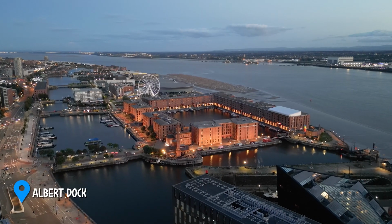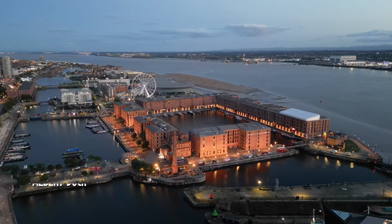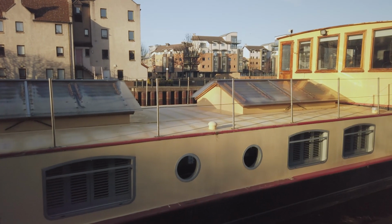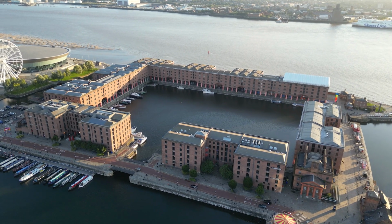Our third stop is Liverpool's iconic Albert Dock, where I'm surrounded by history. This is where the world's first non-combustible storage system was built, revolutionizing world trade in the 19th century. Imagine, right where I am, the management of the RMS Titanic was operating.